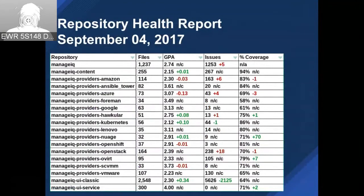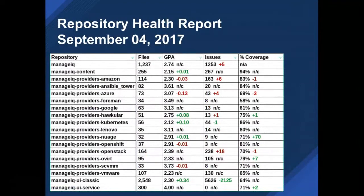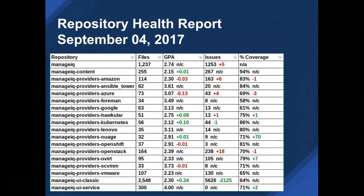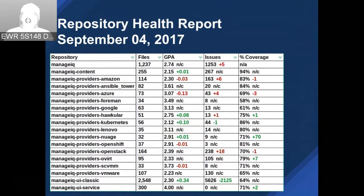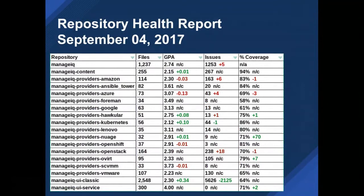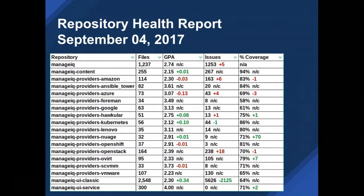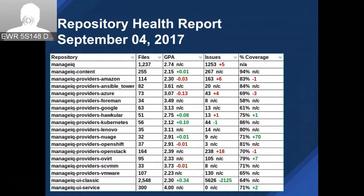For the repository health, everything is pretty flat. There were a couple big changes. The ManageIQ UI Classic had quite a big jump, but that's because they cheated. They changed the threshold for some of their tests, and it made their scores go up. On the upside, they're not looking at pointless, little edge-casey kind of things. They're focusing on the meat, and once they get through some of the bigger stuff, hopefully they'll put it back.